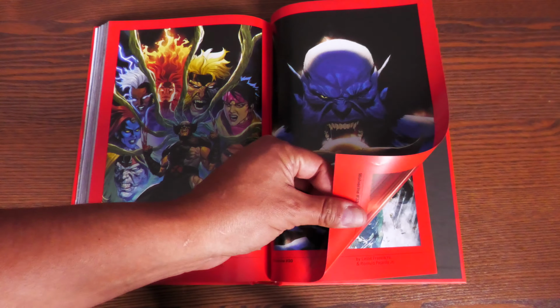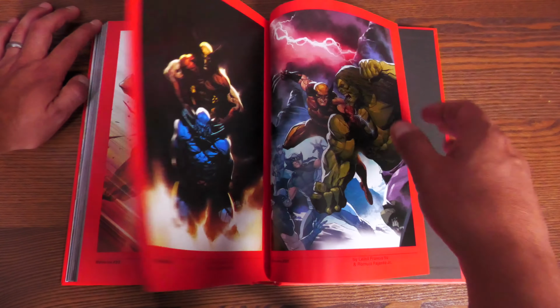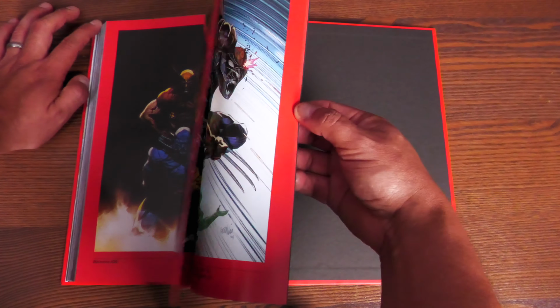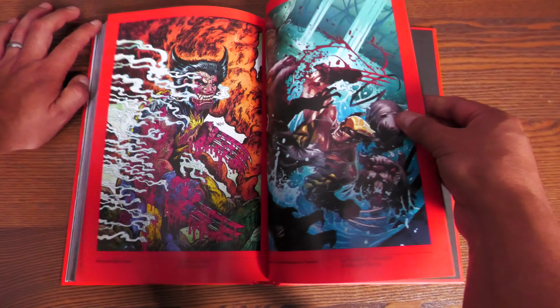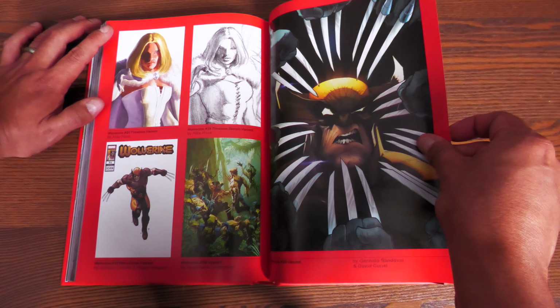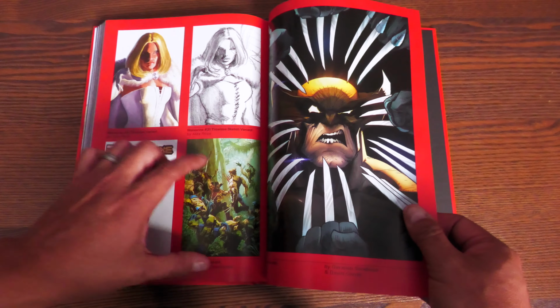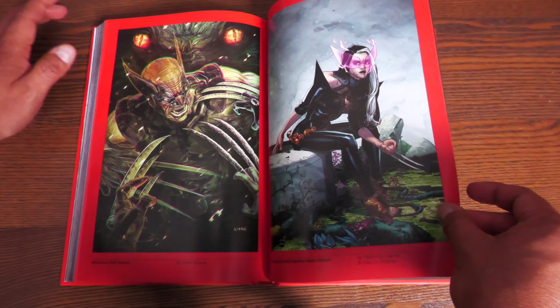So all the way in the back, we do have, again, the covers. And they're textless covers. And you're also going to get the variant covers in full splash page format. And man, that's awesome. I've been a big fan of Maria Wolf. Now, some of them do have thumbnail size, and I wish they were all in splash page size.